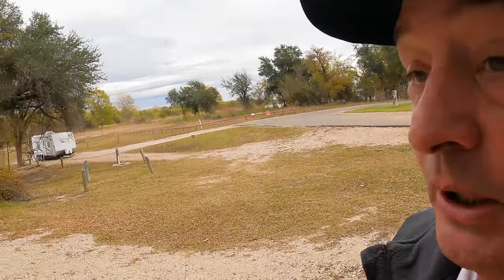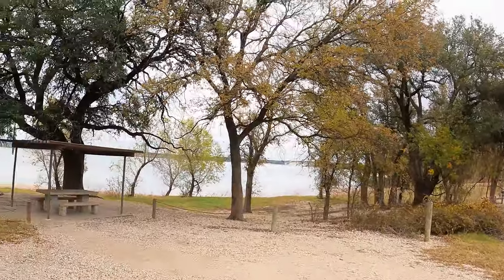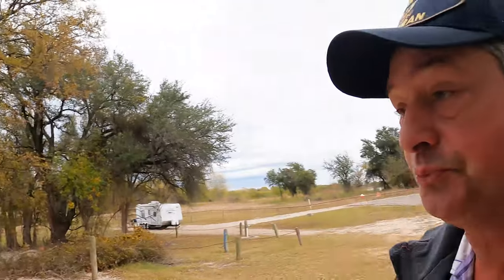That brings us to the end of our driving tour of Steel Creek Park on Whitney Lake. I hope you enjoyed that little ride along. If you're looking for some cool dry camping opportunities on Whitney Lake, Steel Creek Park might just be it for you, but it's first come, first serve.